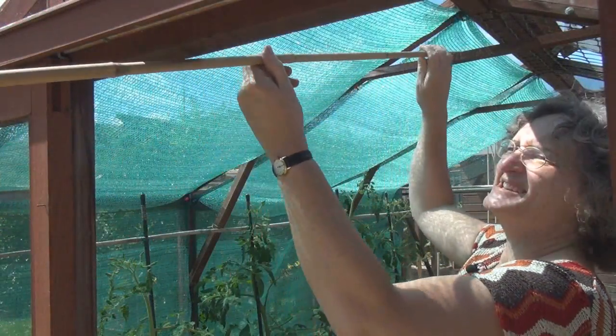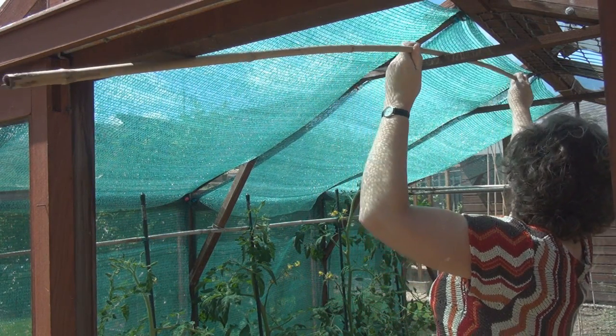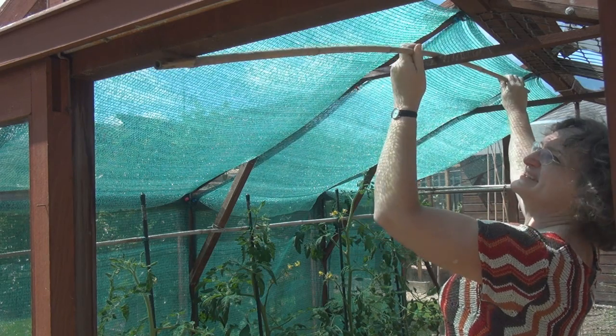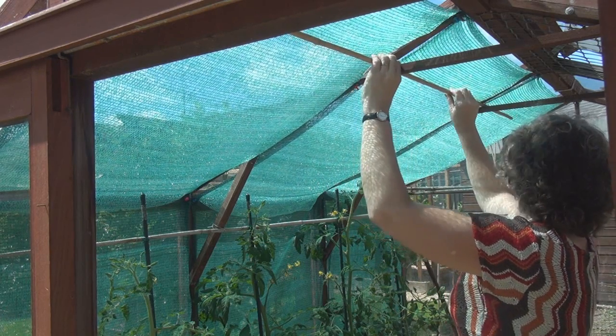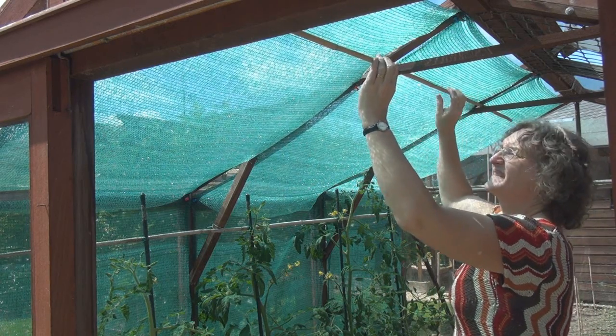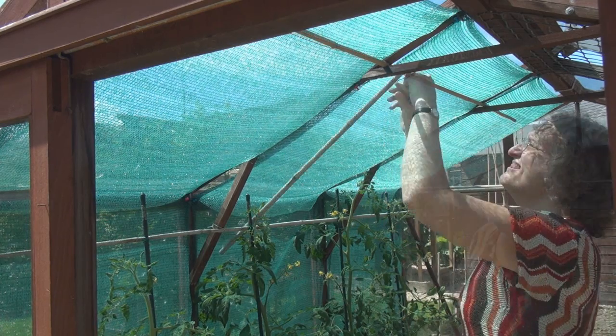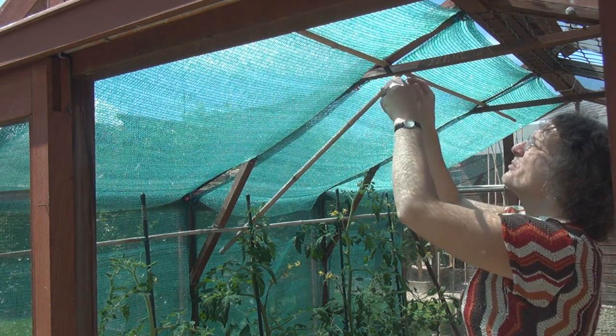I've decided I'm going to let the tomatoes grow a little bit more before I start pinching out the growing tip. So I need to construct a little frame to support the growing tomatoes. There's my old friend, my old bamboo again.